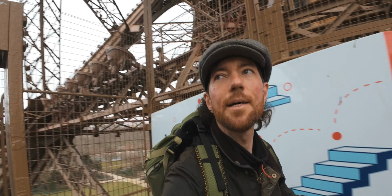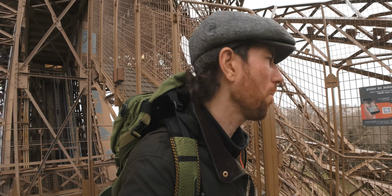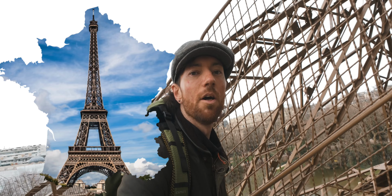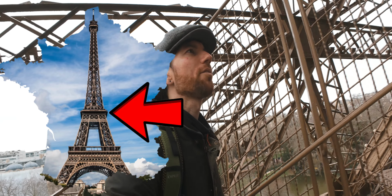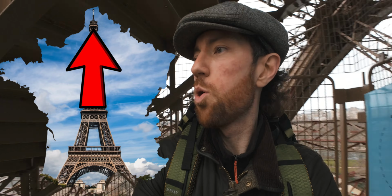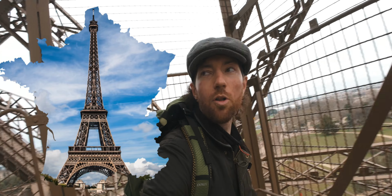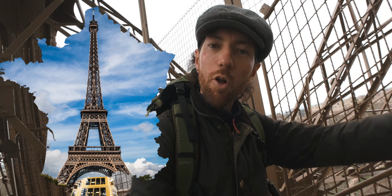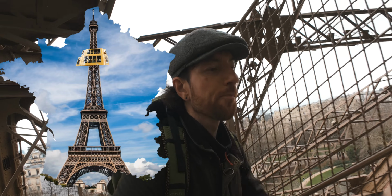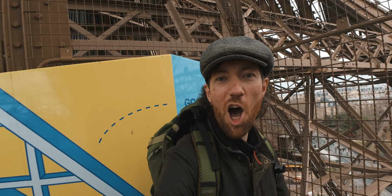So here's some facts about Paris and the Eiffel Tower. Apparently there's over 700 steps to get to the top, but you can't actually walk all the way to the top. You have to get a lift on the second floor or third floor, I think. You don't have to walk if you don't want to, actually. You can just take the lift all the way from the bottom, to the second or third floor, and then you get another lift to the top. But we're walking today because I'm not a halfer.